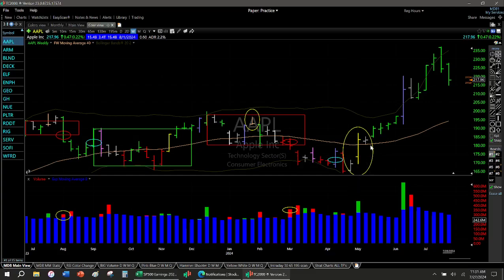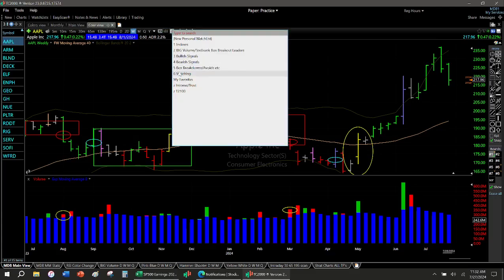Signal here, signal here, signal here, resulting in a nice uptrend. But now we've got two pullbacks, two down weeks in a row. At that point, that's when I remove this and I just put it back on a regular list.